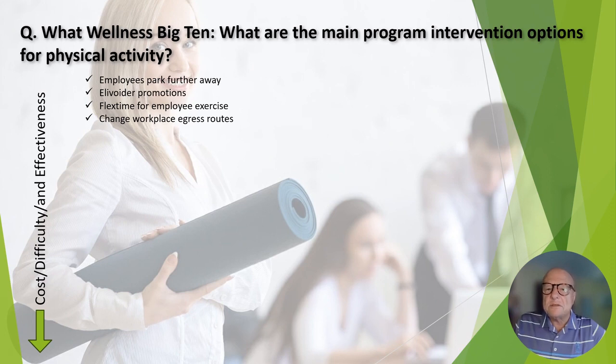Another change or intervention would be changing the workplace egress routes. And that means just essentially routing people a little longer distance into the work site or having them go a little further to exit the work site. So that's adding some additional distance in terms of walking amounts.